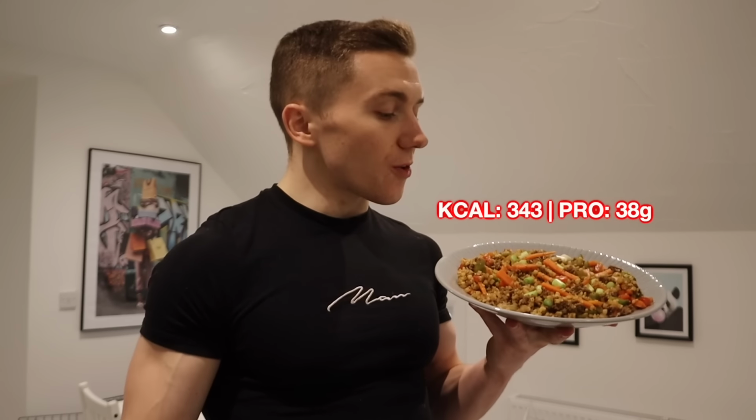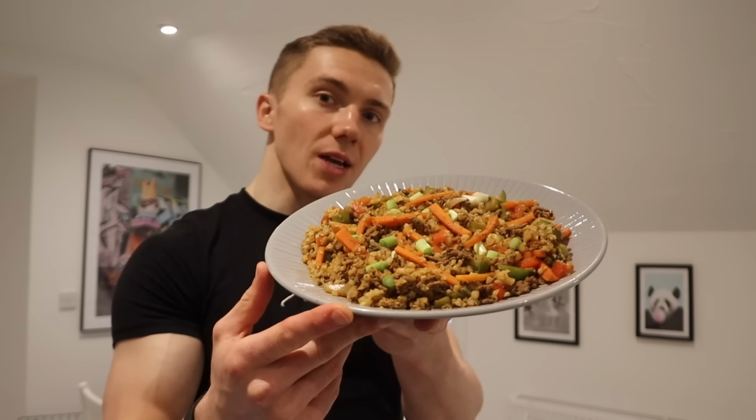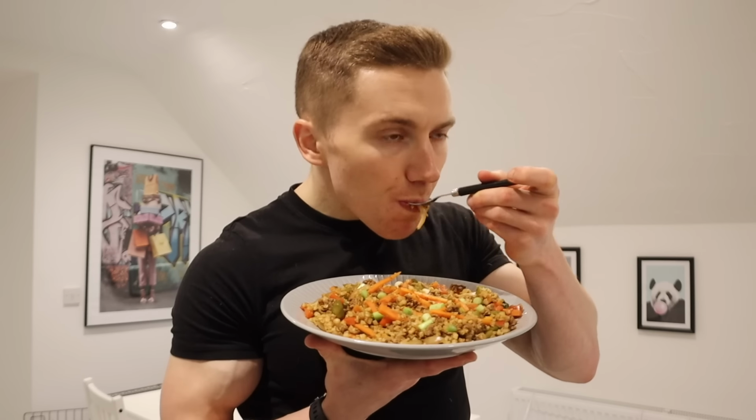So in terms of calories, there is 343 calories, if I am not mistaken. Yes, 343 calories and 38 grams of protein. And just look at the amount of food that you get. Like, this is a big plate. It takes up the whole plate. 343 calories. That is a joke. A good joke. Be rude not to give it a bit of a taste.